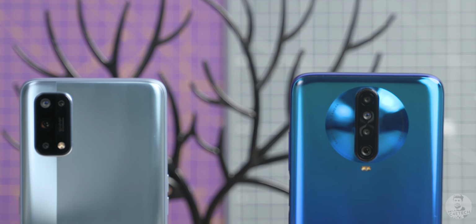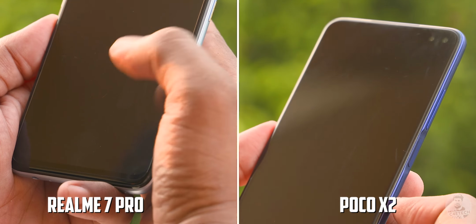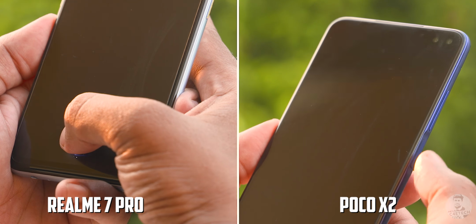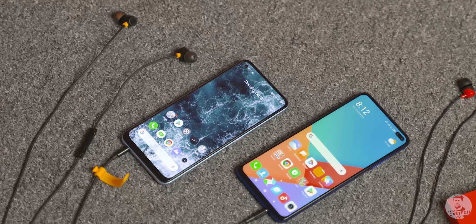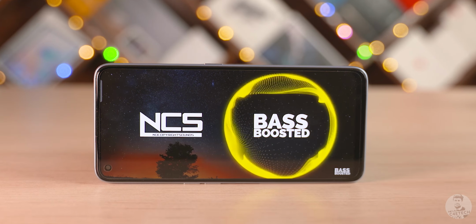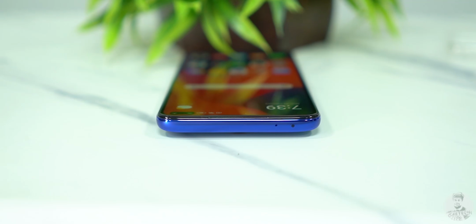Next, let's get to optics, but before that, let's make a quick pit stop at sundries. Running through the similarities first, we get fingerprint sensors on both phones for biometrics. It's a side-mounted capacitive scanner on the POCO X2, whereas on the Realme 7 Pro, we get an under-the-display fingerprint scanner. Both phones also have face unlock and they were evenly quick. They are also equipped with headphone jacks and have support for high resolution audio. The 7 Pro adds support for Dolby Atmos and stereo speakers into the mix.